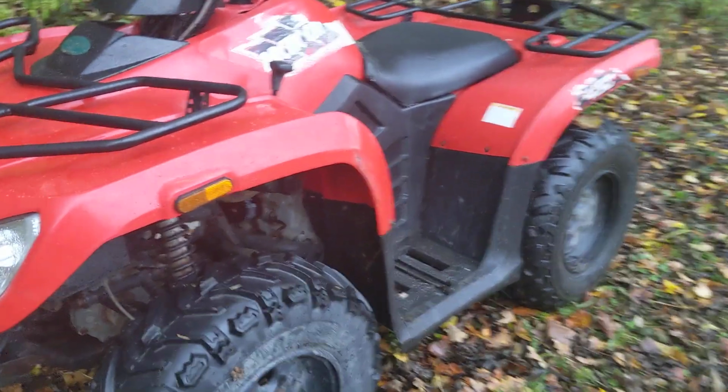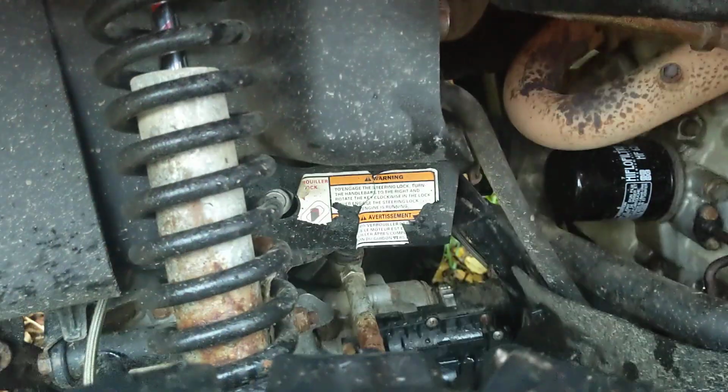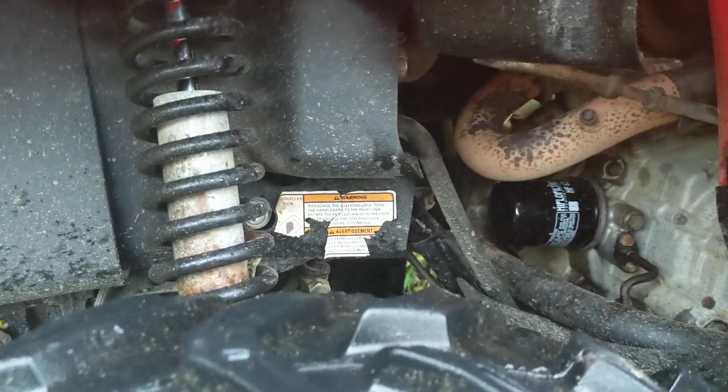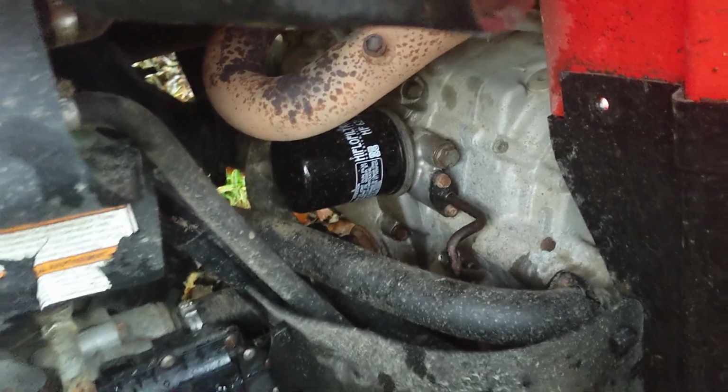It's got this curious little steering lock function. I haven't tried that out yet, but it looks like you can physically lock the steering. I'll give that a go after, perhaps. As you can see, there's the new oil filter I've put on it.